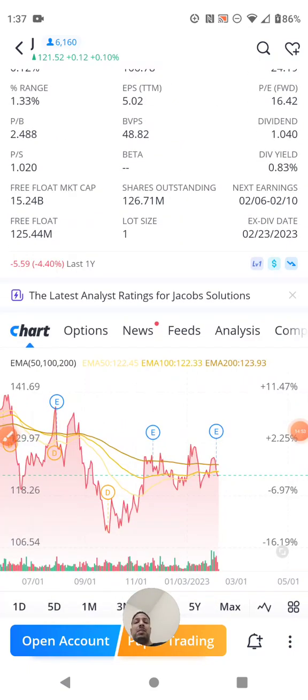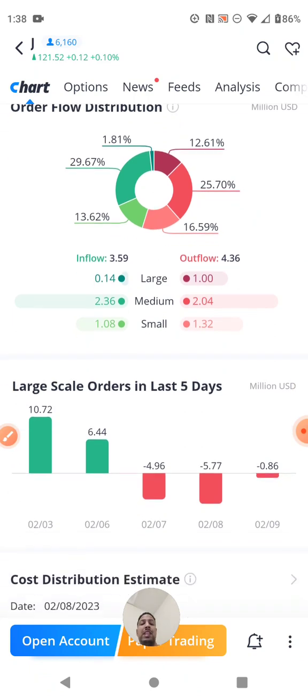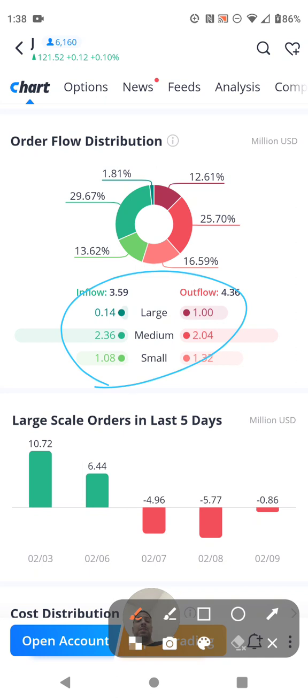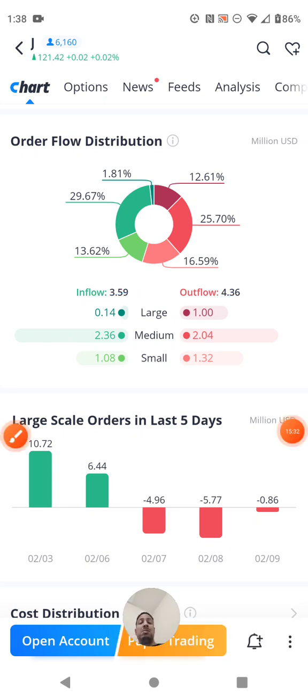Momentum, let me look at the chart for a little bit, order distribution flow. So last 5 days, some strong orders. And then going into the start of February, we have some inflow and outflow is what I'm looking at. So overall, it's about the same, slightly more outflow as we can see here. So we see that number at 4.36 versus 3.59. I'm assuming for the last 5 days.